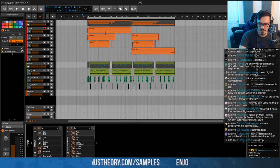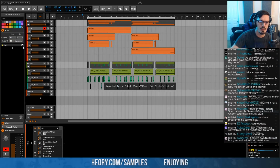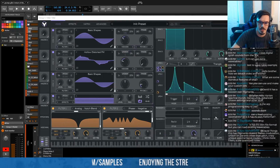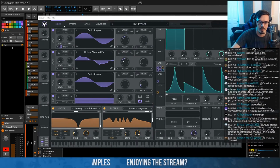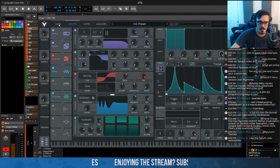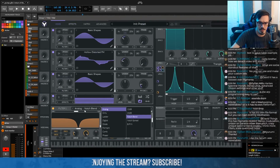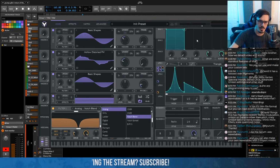Standout features of Vital. MPE support, a really easy mod matrix, super, super powerful modulation all around. Really great sounding effects, a fantastic reverb algorithm. A lot of really great filter modes. Basically, if you need a workhorse synth, this is the one.